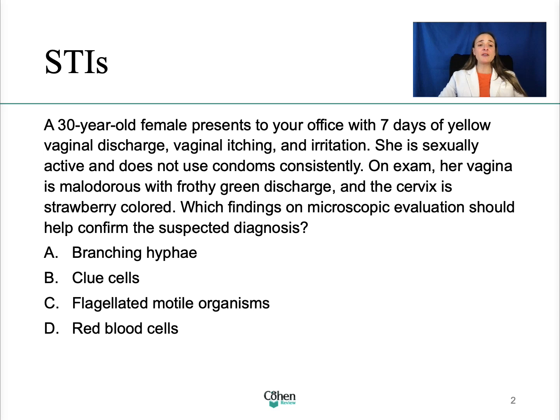All right, our very first question, it's about STIs. You have a 30-year-old female who presents to your office with 7 days of yellow vaginal discharge, vaginal itching, and irritation. She is sexually active and does not use condoms consistently. On exam, her vagina is malodorous with frothy green discharge, and the cervix is strawberry colored. Which findings on microscopic evaluation should help confirm the suspected diagnosis?